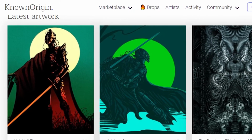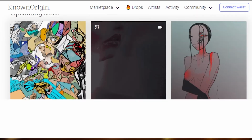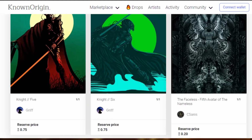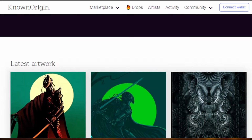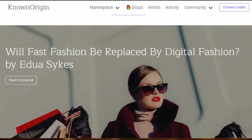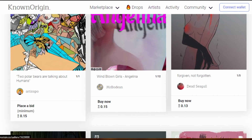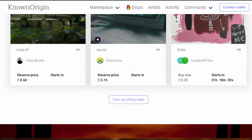It has this anime and very abstract art form, but of course all of the art forms are available everywhere, but the most famous ones are these kinds of arts. And you can come on the website and check out their pricing or their reserve pricing, the token price for this one. And you can sell your art right here, and you can see that it shows you the quality and everything of the art.